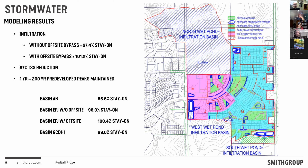And so the results show that without using the bypass flow, we achieved 97.4% stay on with all of the conservative assumptions that I provided to you earlier. With that offsite bypass coming through the site, we go to 101.2%. So we're talking about roughly 4%. And knowing that we chose very dense housing unit products to do the modeling, with any number of different integrations, we can probably tease out additional percentage points to get ourselves to 100 without the offsite stay on. But we also know that there is going to be water coming onto our site. Even in small storms, we're going to get water that comes through.